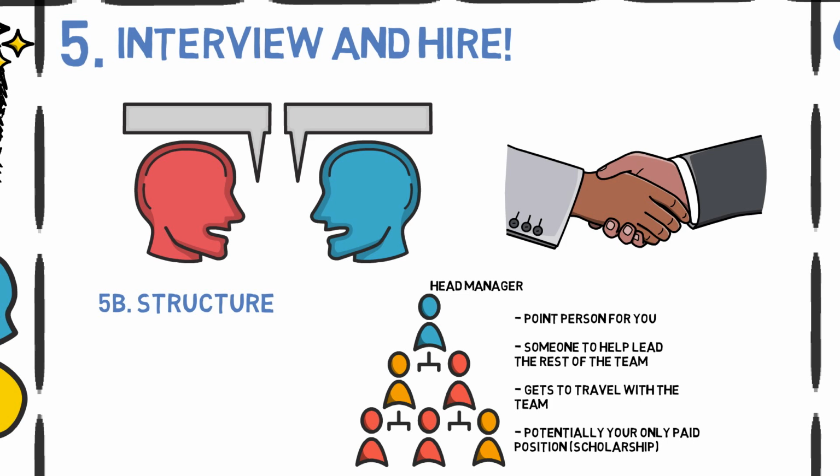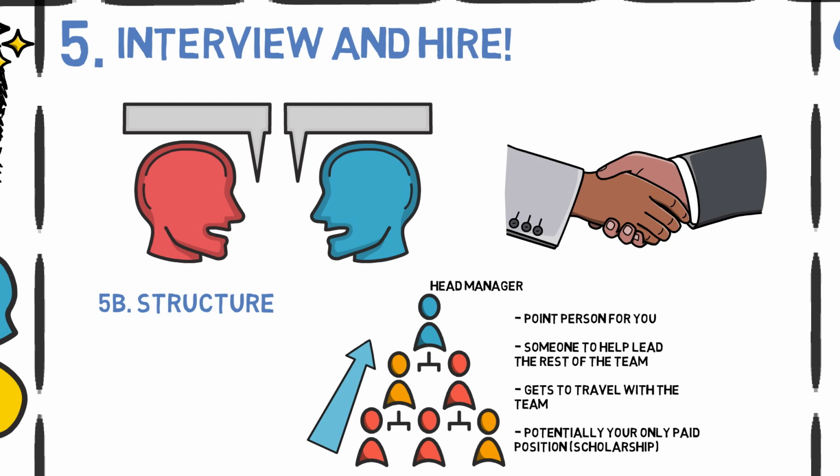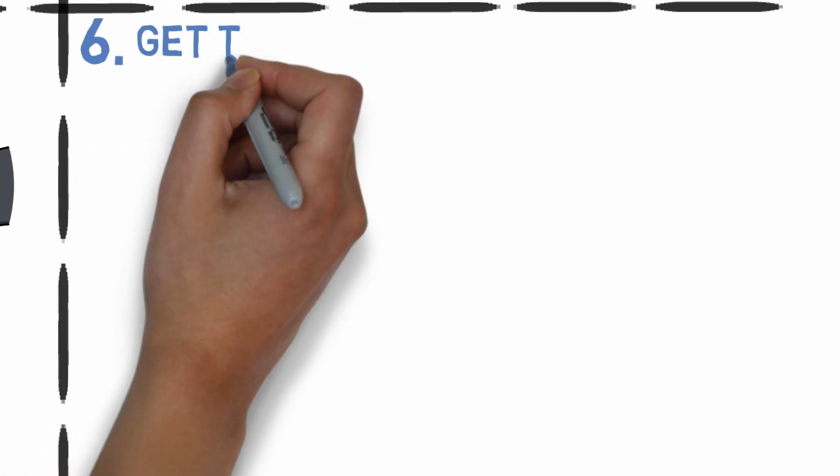And as an added bonus, that gives the rest of the new student managers something to work towards as they go through the ranks of their college career. Selecting one in the beginning may be as easy as choosing your best worker after a semester, or just appointing your first or oldest hire. But this is a highly recommended tip to help keep your manager team on track. And your last step is to get to work.